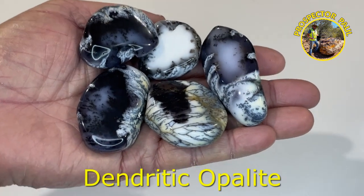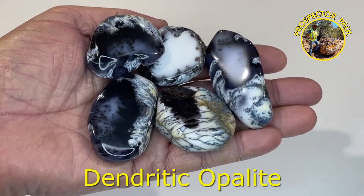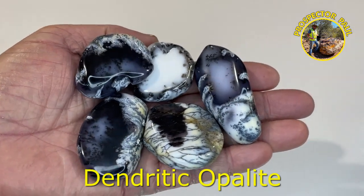These are a few pieces of Dendritic Opalite, but they have these sections that are, I guess, almost what you'd call moss opal. Translucent areas. Lovely stuff.